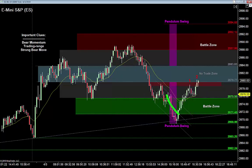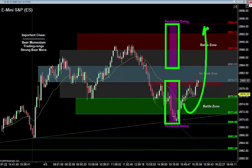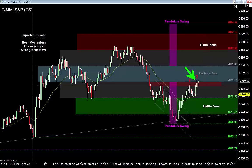So even though I do want to be a buyer, because I've got that big pendulum swing, the amount of the move below the range to the amount of the move above the range, even though I've got that big pendulum swing as a big target for me, I still have to be wary about this. I don't want to buy high right now. If I buy right now, I'm not buying at support. In fact, I'm doing the opposite. I'm buying at resistance because in my eyes, I see this as being a spike in channel.